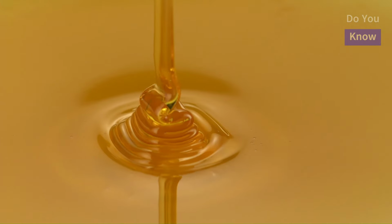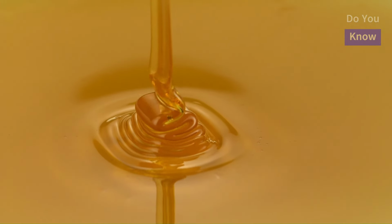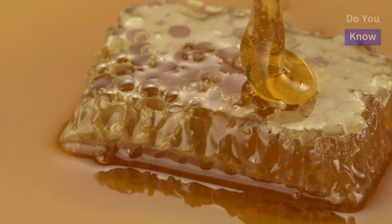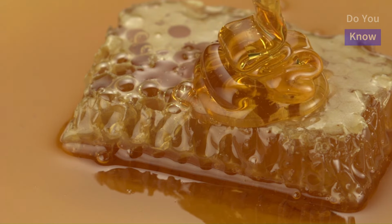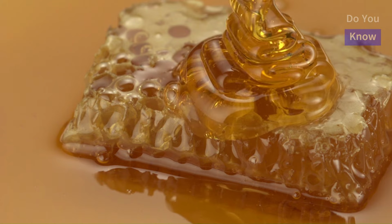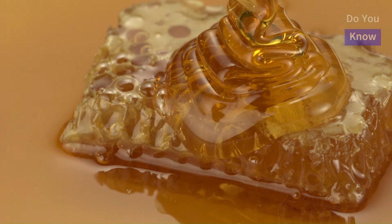It has low moisture and high acidity, which make it hard for bacteria and microorganisms to survive in it. That's why you can keep that jar of honey in your cupboard for ages, and it'll still be perfect for a sweet treat.